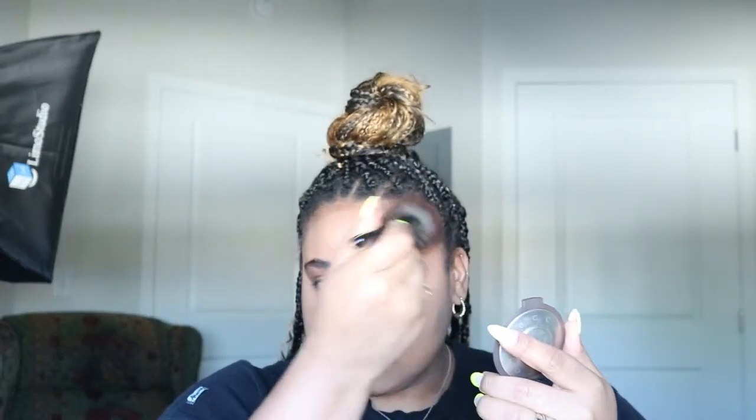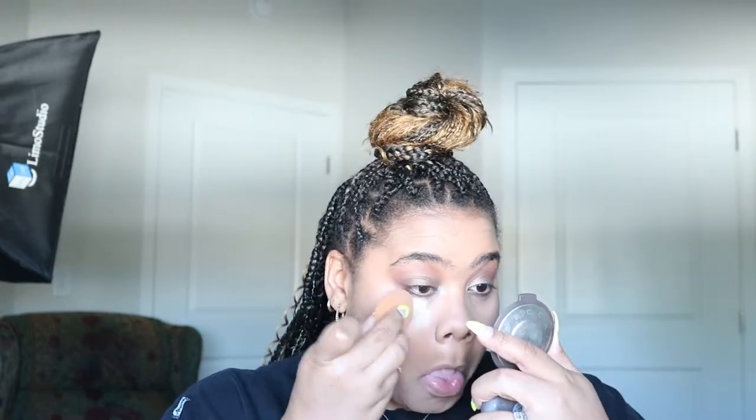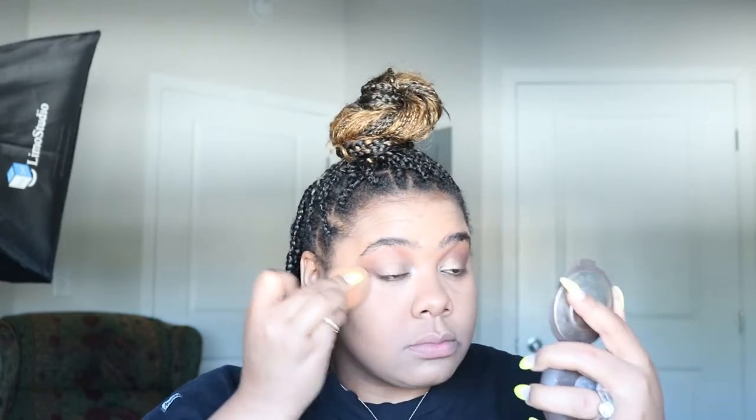Now, when I set my face, I usually set with both of the Cover FX powders, because I just like the range of color that it gives me. But I'll settle with this one. I'm a happy gal. Setting with the dark would not have been cute, okay? It just sits so freaking beautifully.